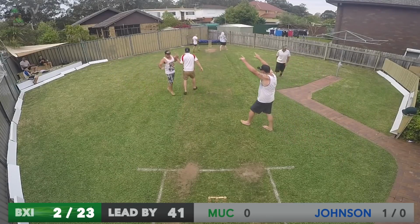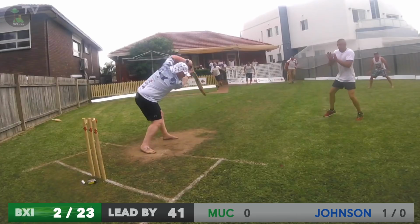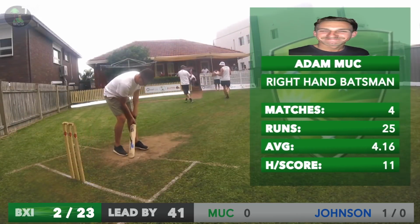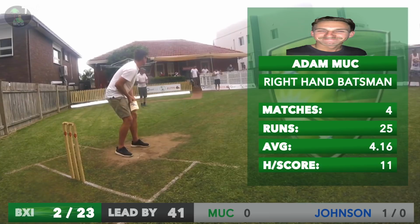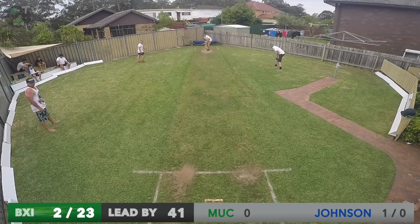Oh, wow, Stuart Broad has found his mojo again. Absolute jaffa. It's the second wicket down for Brennan's 11 in this second innings. That brings Adam Mook to the crease. Another batsman who is on a pair. Brennan's 11, 2 for 23 in their second innings.